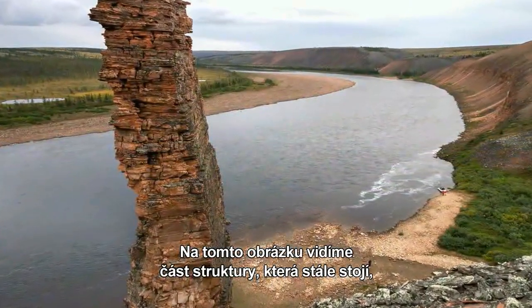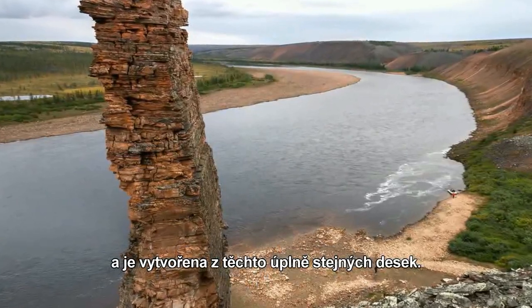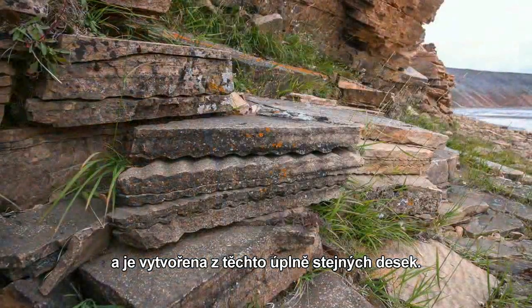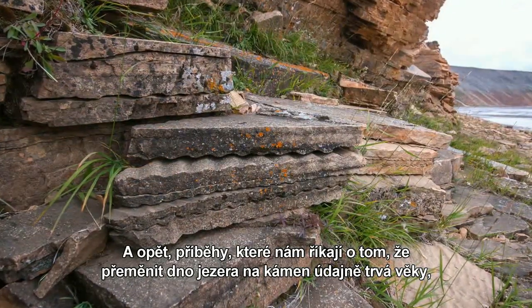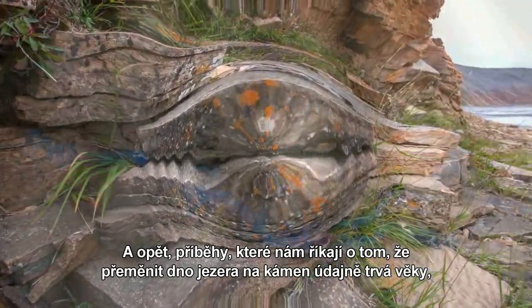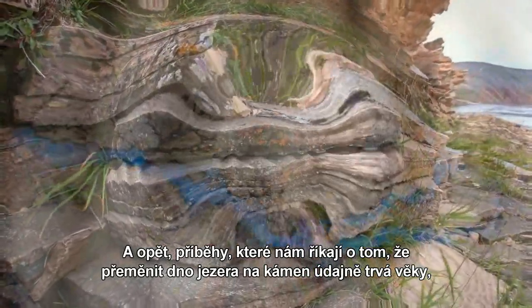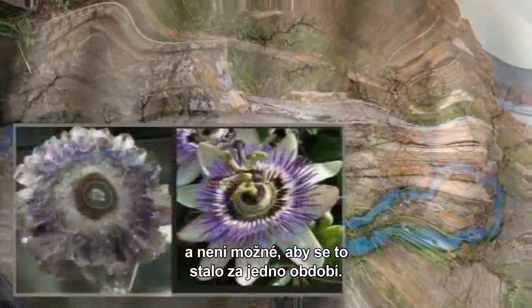On this image we see part of the structure that is still standing. It's made of these very same plates. And again, the stories that we are told of how the bottom of a body of water can turn into stone supposedly take ages and are not something that can happen within a season.